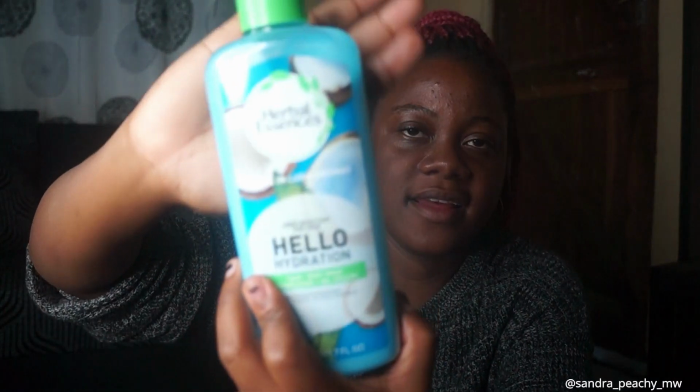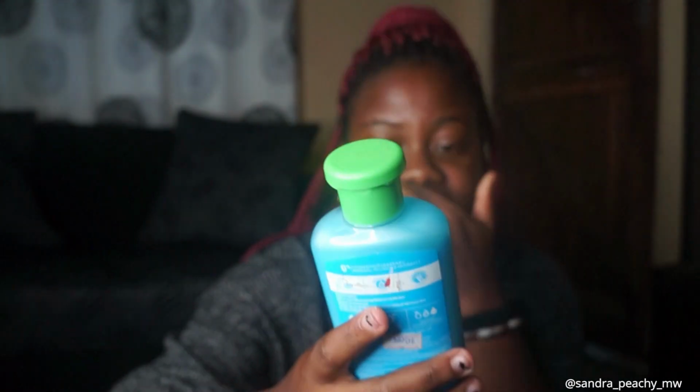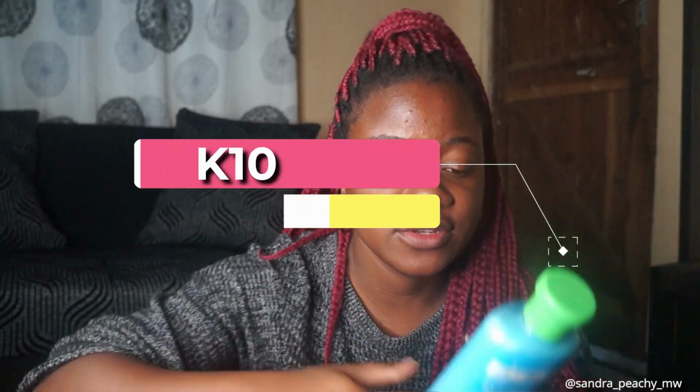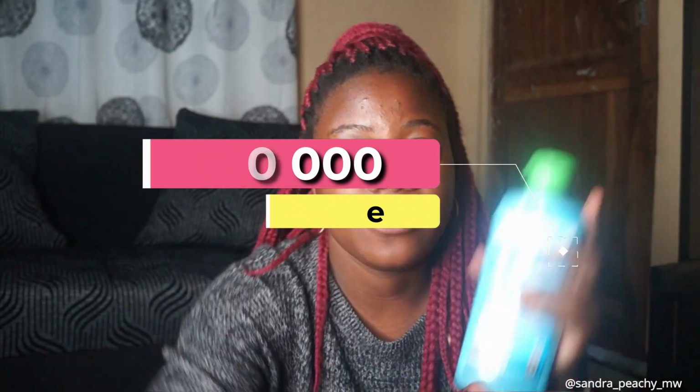And then I got this Herbal Essences Hello Hydration. This is for your hair and body, so I think you can bathe with it and wash your hair with it, which I also need because hello, I need to wash my hair. We won't be testing this product right now because obviously I still have my braids on. It was 10,000 Malawi kwacha. And then what else did we get?